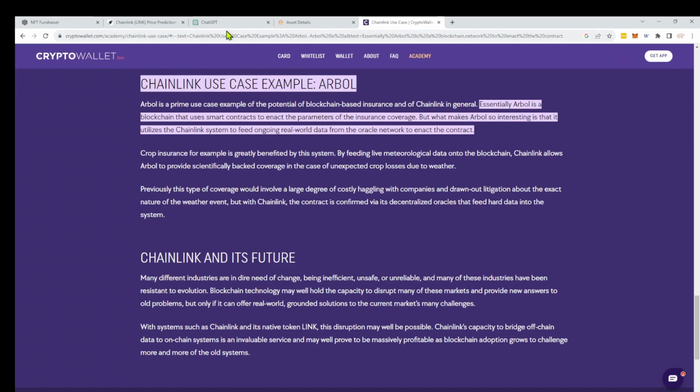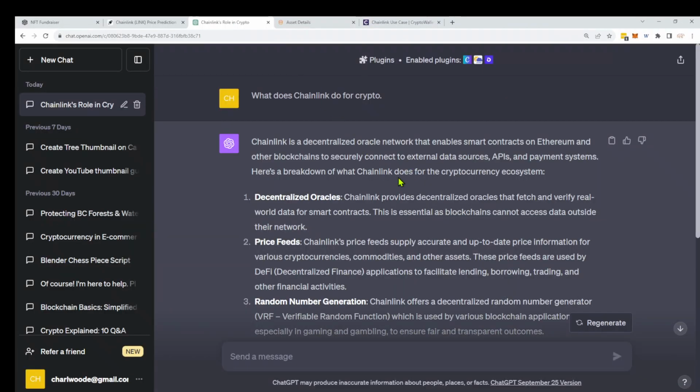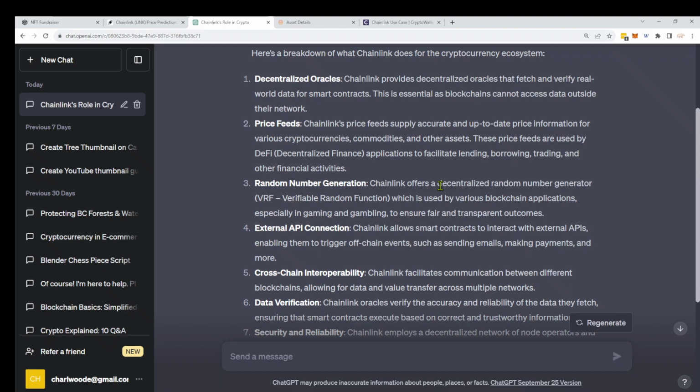So this is really big, and you go onto ChatGPT and you figure out, okay, well, what does Chainlink really do? They not only mention the oracles and these, again, decentralized sort of fetchers for smart contracts, but there's price feeds for various DeFi, decentralized finance applications for lending and borrowing. There's all these other use cases that they mention.